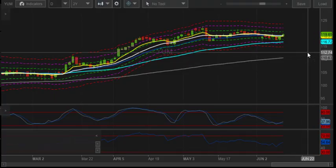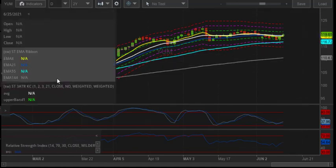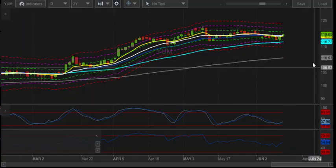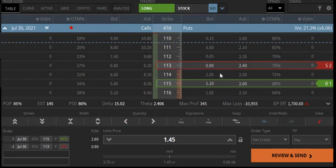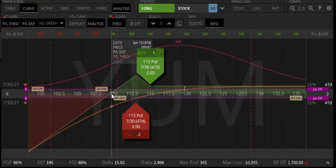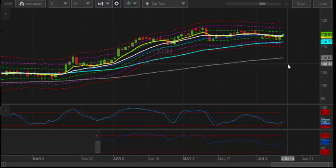Again, looking at that chart, 112 is all the way down here, almost at that lowest EMA, which is the 144 EMA on the daily chart, which in my opinion is a good buying opportunity. If you really are interested in owning this stock, you could put in a ratio spread, selling 2 of the 113 puts and buying 1 of the 115 puts for a total credit of $1.45 or $145, which would give you a break-even price below $110, closer to $109.50. Again, putting you even below that 144 EMA, which looks like a very good buying opportunity for Yum Brands in my opinion.